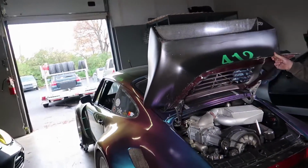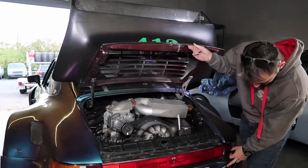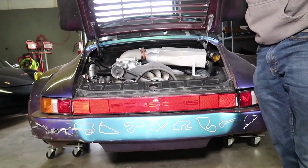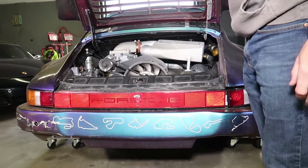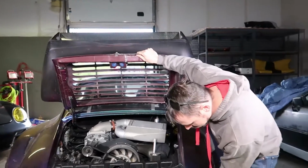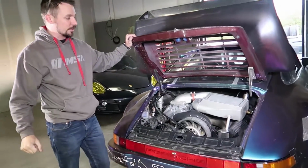Matter of fact, this here, which would have finished out in a very phallic shape, was Beaver Run. So Beaver Run was a course that is now called Pit Race. And then you can see the Nürburgring, which I visited last August. This is a 3.6 engine.